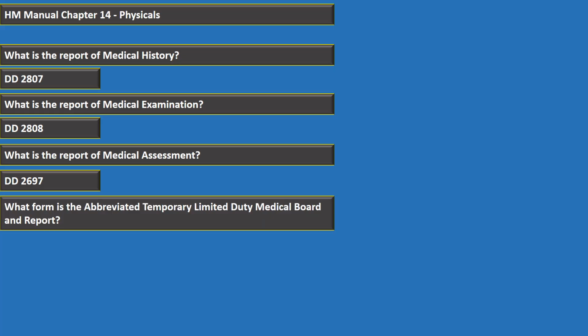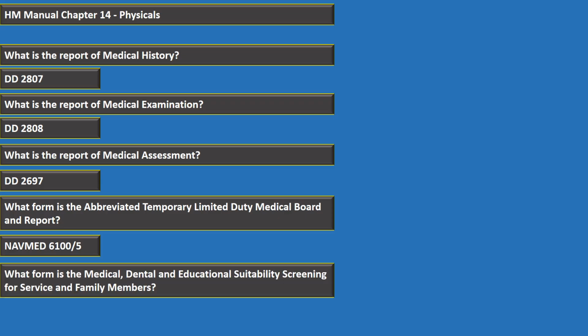What form is the abbreviated temporary limited duty medical board report? So this is the form that puts people on LIMDU. LIMDU is a Navy program, so it's a NAVMED form, has to do with physical readiness, 6100/5. What form is a medical, dental, educational, and suitability screening for service and family members? That is a NAVMED 1300/1.